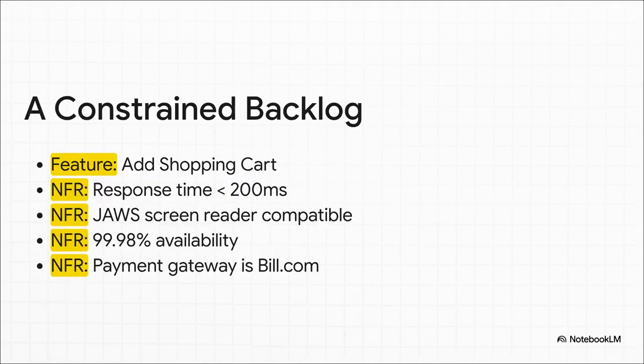Let's look at a real-world example. A team is tasked with building a shopping cart. Simple enough, right? But they can't just build it however they want. It's got to be fast. It's got to be accessible for people using screen readers. It has to be super reliable. Oh, and it has to use a very specific payment provider. The NFRs create this set of guardrails that dictate exactly how that feature has to be built.